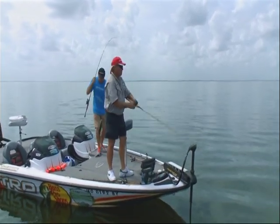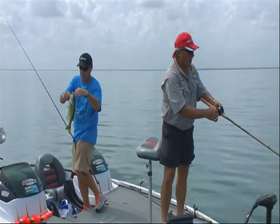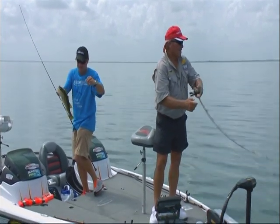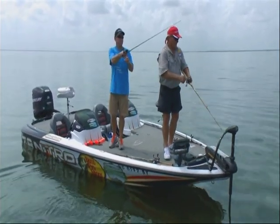Huh? That's a nice fish. A little better. Yeah, there's a whole school of them here. Is that where we saw that good one come up earlier, too? Whole school right on the edge of the hole. He had it good, too. When it comes to schoolies, it's a big one, or a bigger one, you know.